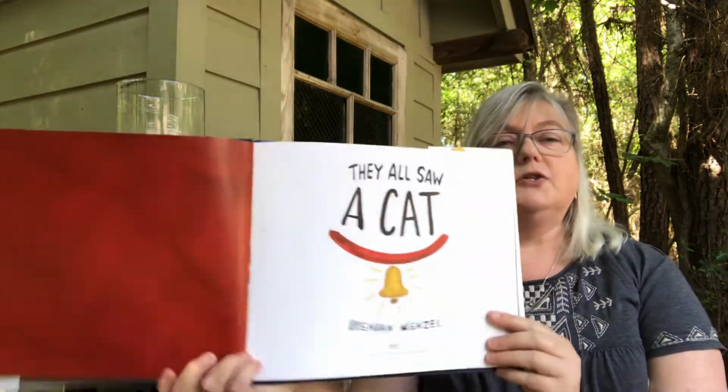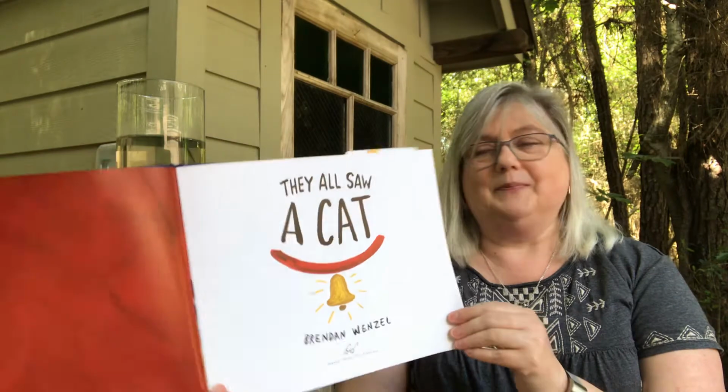This is published by Chronicle Books, so they gave us permission to read this story today. Pay close attention to the pictures because there's a little bit of a surprise in this book.